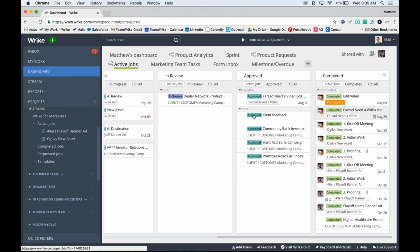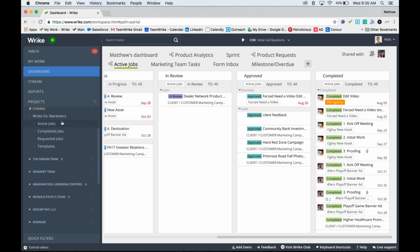So, this in its nutshell is Wrike for Marketing. Everything from our approving process through approvals all the way through the asset creation and development. This is how it all works. So there's a couple things I want to show you real quickly before we open this up for questions.